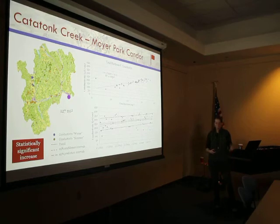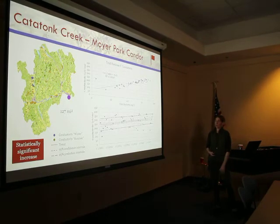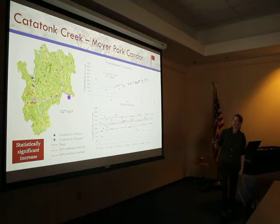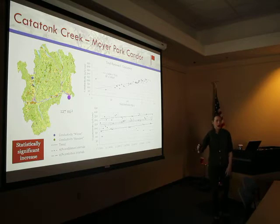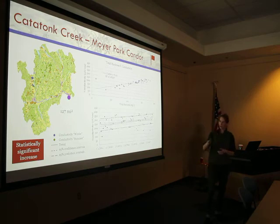It would be worth sampling in the winter as long as it's safe and the water is available, because of the seasonality. This is also a really large catchment area. Just want to draw your attention to 127 miles squared. These are big catchment areas, and there are streams further up, by the way. I took the mouth of a lot of streams just to get the largest area that I could. So there are more sites up here.